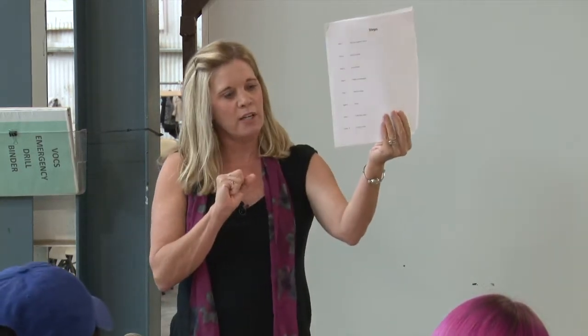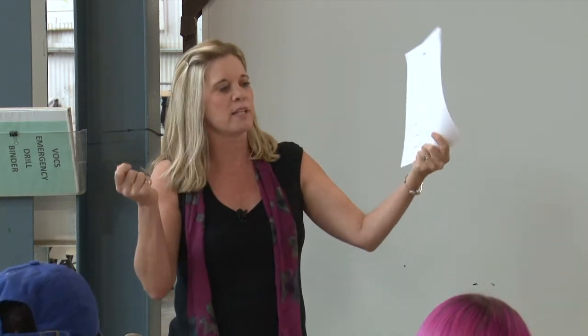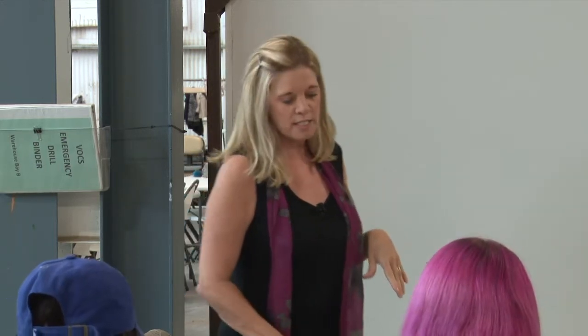So the first thing I want you to do is find this paper right here. It has some steps on it, and if you want to, you can make notes on it. I have 10 steps that I follow when I teach writing. Now there's all kinds of different writing: handwriting, copy work, dictation, and those all have purposes and are good, but today I'm teaching you how to build writers that are independent, not intimidated by writing, and can be creative. So it's just a different technique.